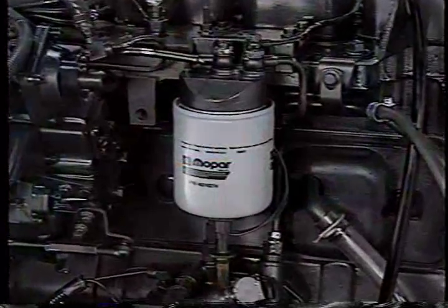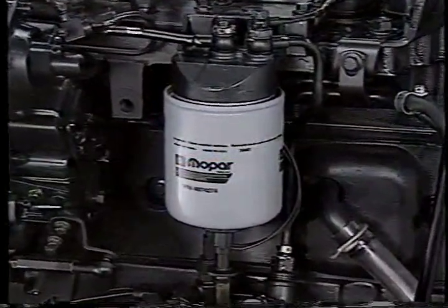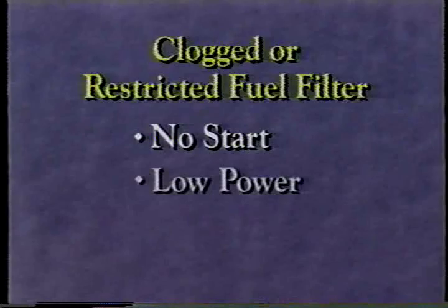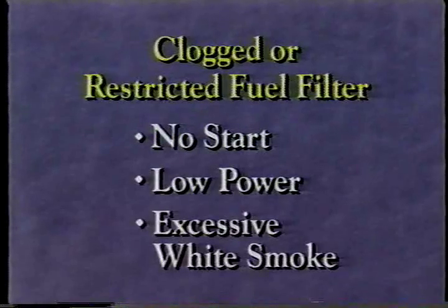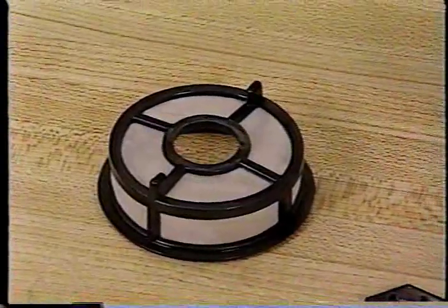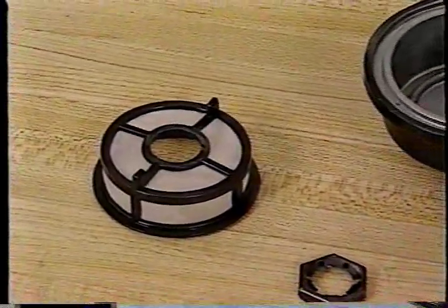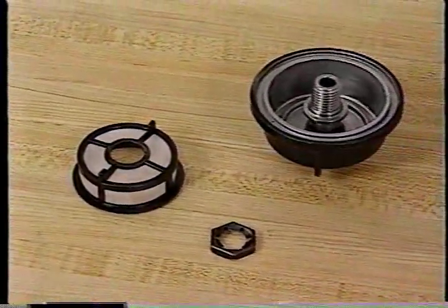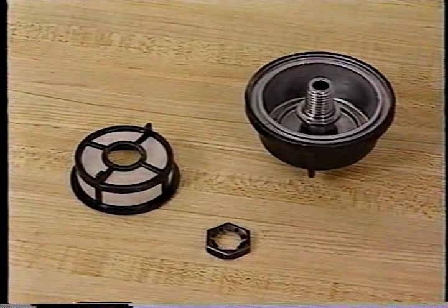You're probably well aware of the importance of having a fuel filter that is operating properly. A clogged or restricted filter can cause a no-start, low power, or excessive white smoke. But keep in mind that a clogged pre-filter screen in the fuel heater can have the same effect. So be sure to clean the pre-filter each time you change the fuel filter.